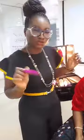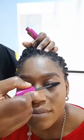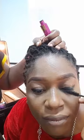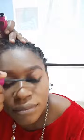Yeah. So, I'm just going to go and twirl it there. That way. I'm going to do one side and you guys will tell me if you can see any difference between the one side I did and the other side that we haven't done. Okay, so I'm going to just pull this upward. Do you see that the lashes are getting longer? Yes.